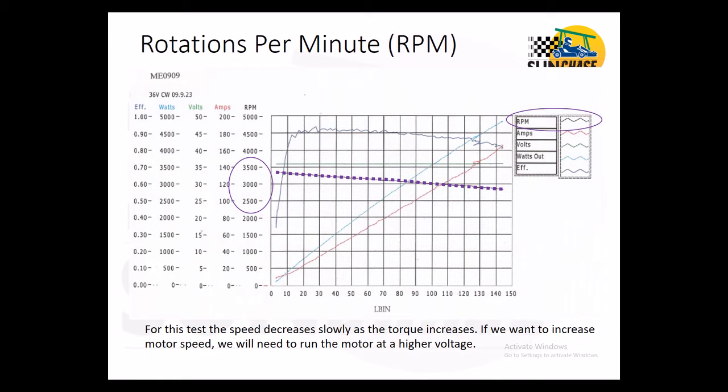The next thing we'll look at, and this is really important in determining how fast you want to go, is the RPM. Right? So how fast is the motor spinning at these different speeds? You'll notice that even at zero torque, this motor is spinning at around 3,500 RPM, right? And it doesn't go down that quickly. Where the torque is going up fairly quickly, the RPM does not change that fast, right? It's staying pretty level. And one of the things that this tells us is that as long as our speed is around that value, we should be able to balance out the speed of the motor and the torque.